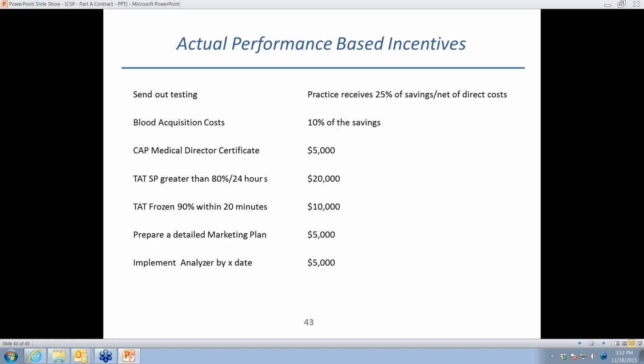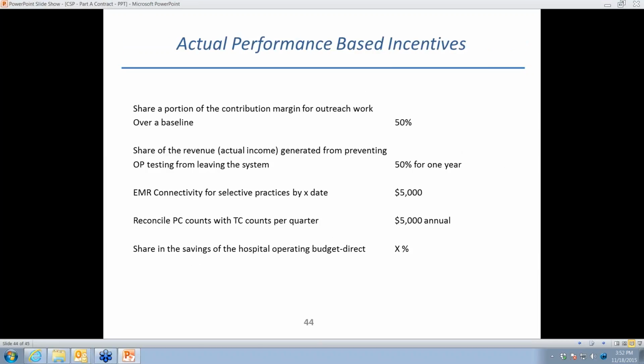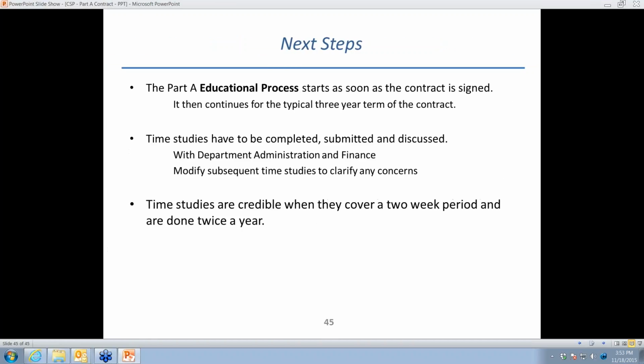But every little bit helps, and this is an evolving concept. It's just something that is getting off the ground, and we think it's going to be more and more acceptable as time proceeds. Again, some of the more significant things: the contribution margin, getting a savings of the hospital operating budget, being able to pick up a share of income that's generated from preventing outpatient tests from leaving the system. All these things are real live examples of what people have been able to accomplish in performance-based incentives. And then ultimately, what are the next steps?